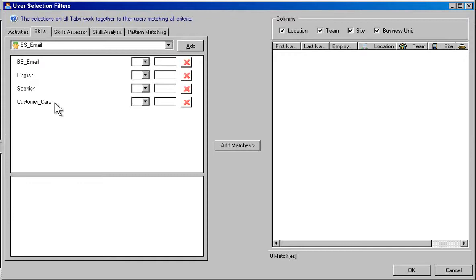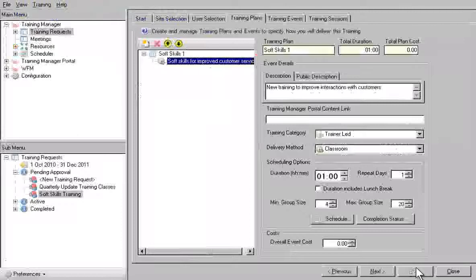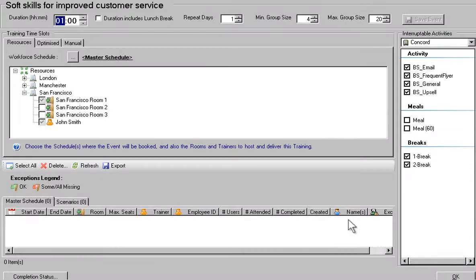With this intuitive system, you have full control over your training events, including the ability to choose which employees will attend. Once you've selected a list of participants, the system allows you to manage other aspects of the training event, such as classroom, instructor, and the activities you'll allow to be interrupted for the training.